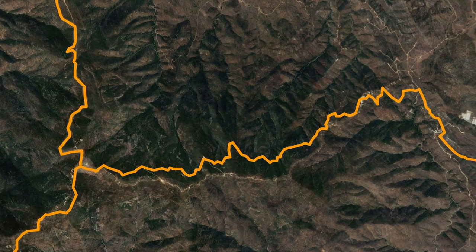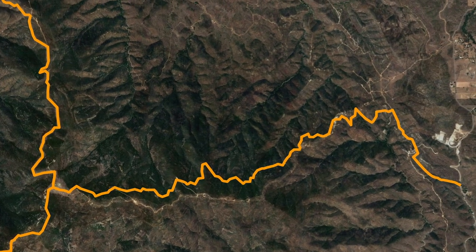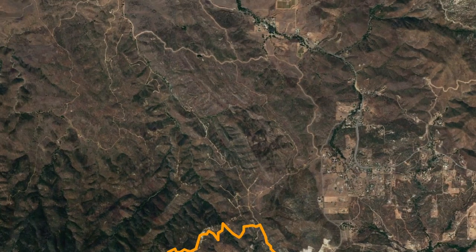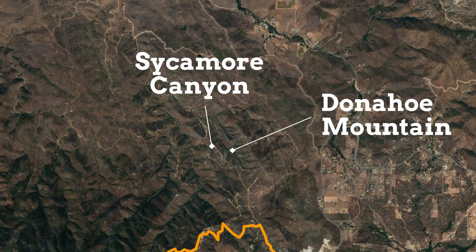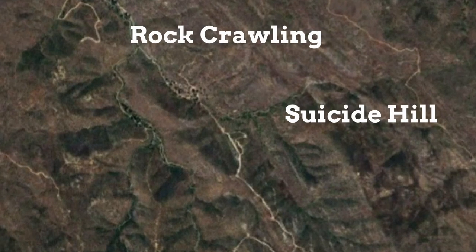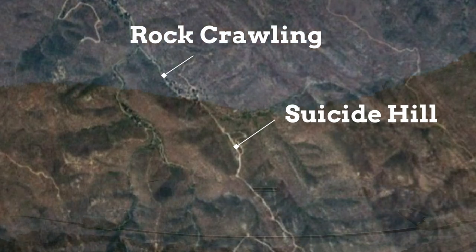Continuing east, you'll come to an intersection where you can either head south along the main trail or turn north into Sycamore Canyon. The Sycamore Canyon area is crisscrossed with dirt roads and off-road trails that are a lot of fun to explore. If you're looking for some legit off-road terrain, there is a challenging rock crawling section through one of the canyons, and a burly incline known as Suicide Hill.